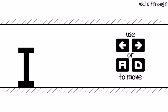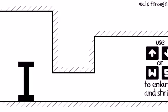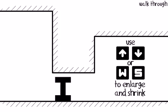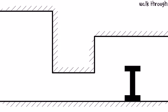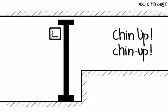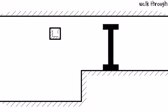Then. Time to move. That "then" thing is one of the things I like. There's that little transition as you go from one screen to the next. And here it is again. Then. So we use up or down or WS to go through here, and you can go up and down. Boom, boom, boom, boom. I think it'd be cool if you sounded like a slide whistle. I can't whistle at all.